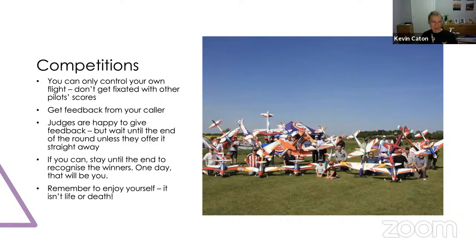Judges are always willing to give you feedback, perhaps not straight after your flight because they'll have another flyer to watch, but generally happy to come and talk to you at the end of a round to give you some advice on how to improve.